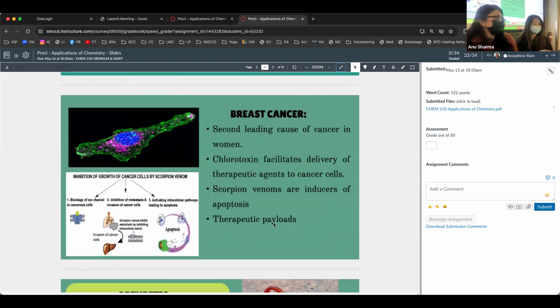And next is breast cancer, the second leading cause of cancer-related deaths among women in the United States. Just like Josephine said, chlorotoxin is used to facilitate specific delivery of therapeutic agents directly into breast cancer cells. Chlorotoxin is a scorpion venom-derived peptide. It may facilitate the entry of chemotherapeutic compounds into tumor cells to target drug delivery and improve efficacy. Preliminary assessments indicate that scorpion venoms are inducers of apoptosis in breast cancer cell lines. It recognizes breast cancer cells and enters these cells, pairing with the therapeutic payload, which is a matrix composed of polymeric materials with multiple functional groups, which signal emitters.